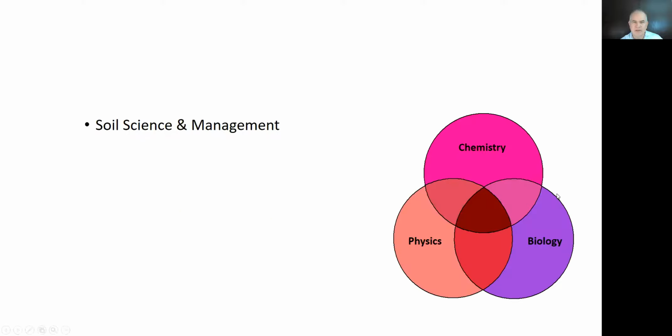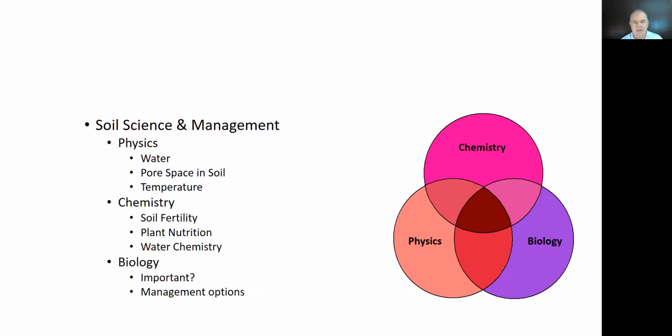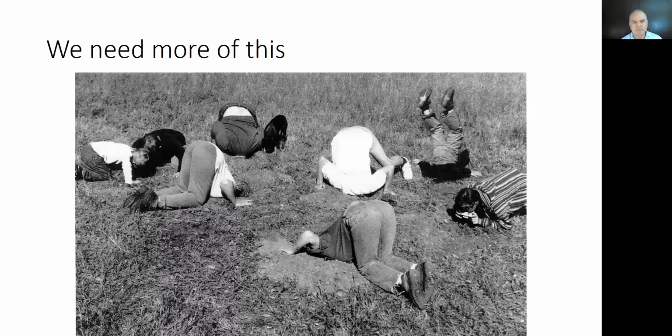I like to think about where I exist in the world professionally in terms of soil science and management, in terms of this three-way interaction between physics, chemistry, and biology. And plants have that interaction. All these things go together, and so it's important to factor all of these in to our management when we're working with plants. So I think we need more of this.